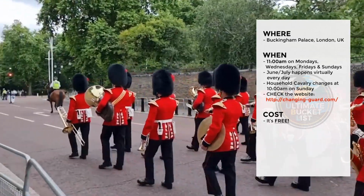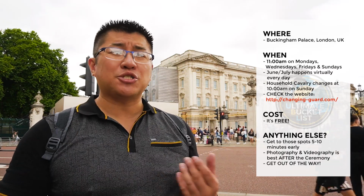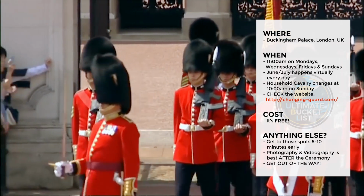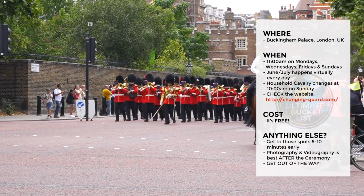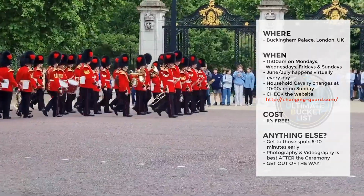Is there anything else I need to know? Yes. To get to these specific spots and to get the best shots for photos and videos, you'll need to arrive at these spots fairly early, and I mean 5 to 10 minutes early before it actually happens. Fortunately, most people have actually gone home by the time they've actually marched out of Buckingham Palace, so after the changing of the guard ceremony is usually the time where you'll get the best photos and videos. Also, if a police officer or one of the Queen's Guards tell you to get out of the way, for the love of God, get out of the way. These are people you really don't want to annoy, especially the Queen's Guard.